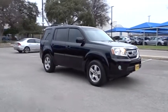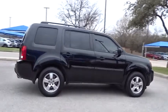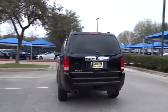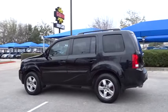2011 Honda Pilot. Optimal utility, indulgent interior, powerful performer. You'll be ready for almost anything in the Honda Pilot. This vehicle has less than 90,000 miles. Here are some of this vehicle's great options.